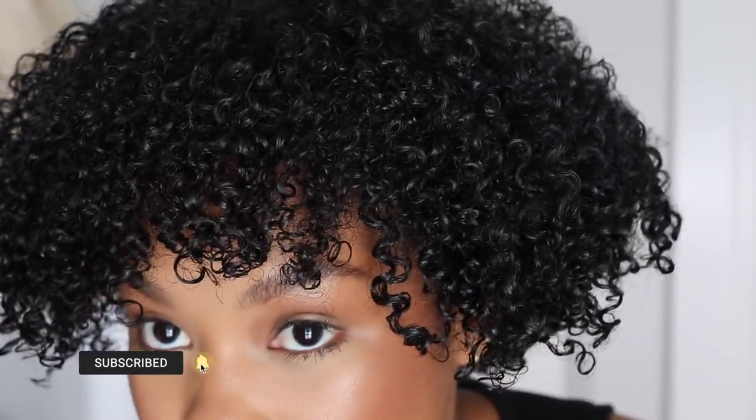The curls are absolutely popping. Look at the little ringlets! I'm living. I'm just going to keep fluffing it so we can get a little bit of additional volume. I don't want it to frizz out, so I'm basically just going through and crunching out the gel cast. It'll give us a little bit of additional volume.